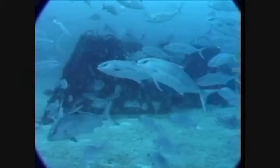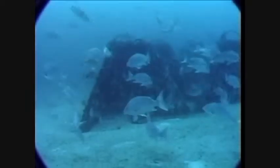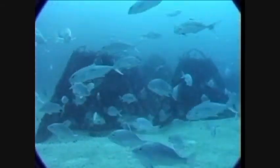There are different qualities of video based on the availability of natural light and horizontal visibility. We rarely use artificial light when filming on the reefs. All of these reef systems are public domain and receive significant recreational and commercial pressure, so we minimize our impact on the system for more accurate documentation purposes.